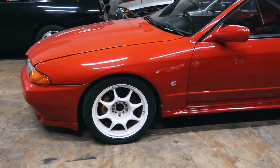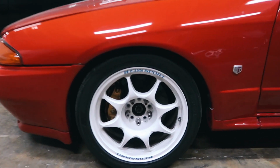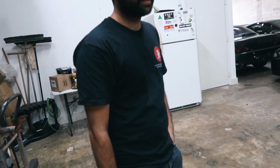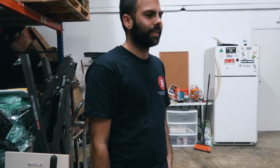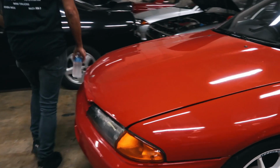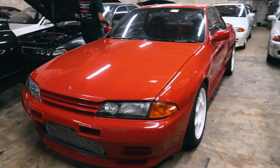R32 GTR with some very rare wet spores on them. But this car has, like, over 500 is what you told me? It's around 500. The HKS 2530 turbos. Twins. Yeah. Let's open it and check it out. This looks amazing.